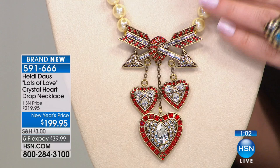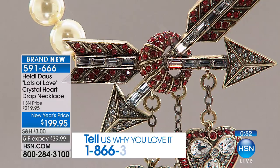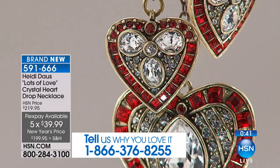This is why I ask for phone calls, for people to share their experiences. This is a dollar and change a day for 5 months for something that every time you open that jewelry box, you will smile. You will want to wear it. Isn't it true? Yeah, it gives you joy. There's something about this jewelry that has that sort of effect.